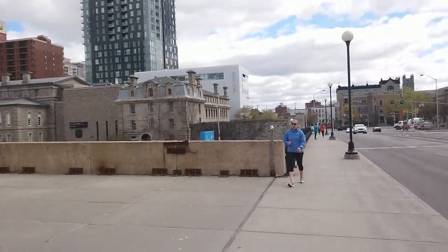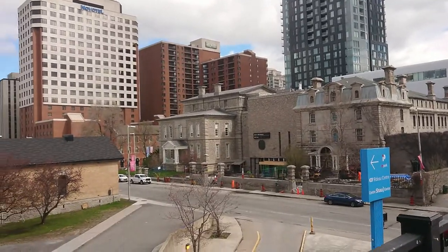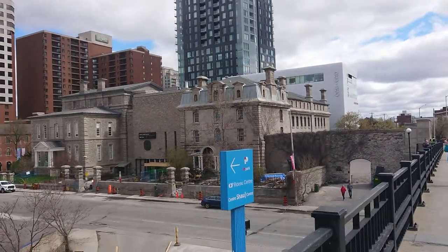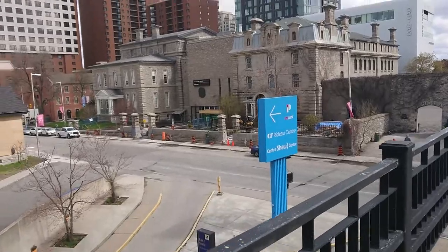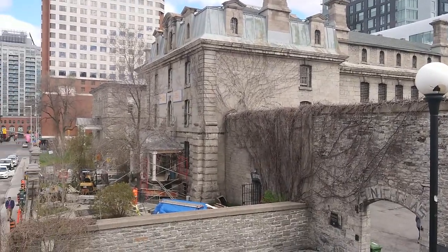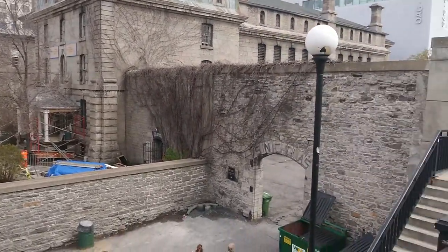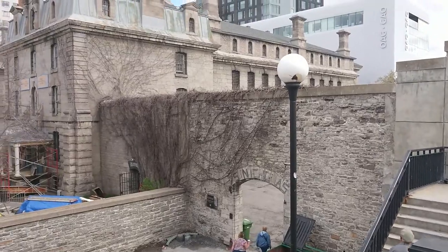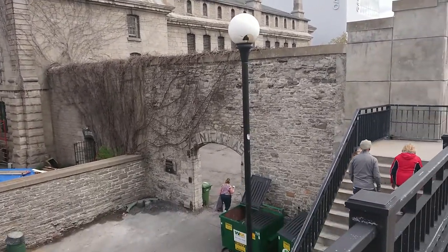Where I'm headed up there. I'm headed over this way, the Ottawa Art Gallery, the OAG. There's an old jail there. An old wall gateway for Nicholas Street.